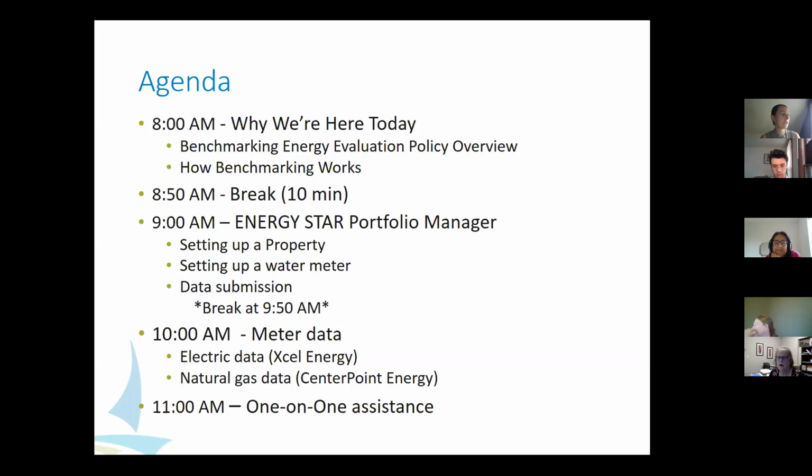We'll have another break, and then at 10, we'll invite over Xcel and CenterPoint to present on their data transfer tools that will significantly streamline the process for getting data into your Portfolio Manager properties.